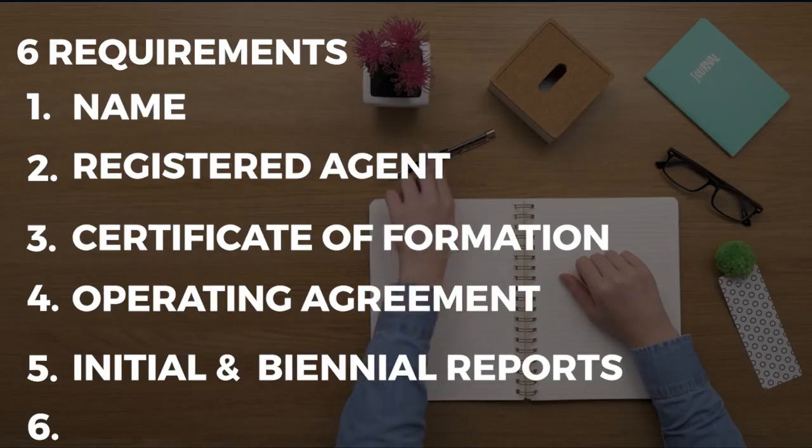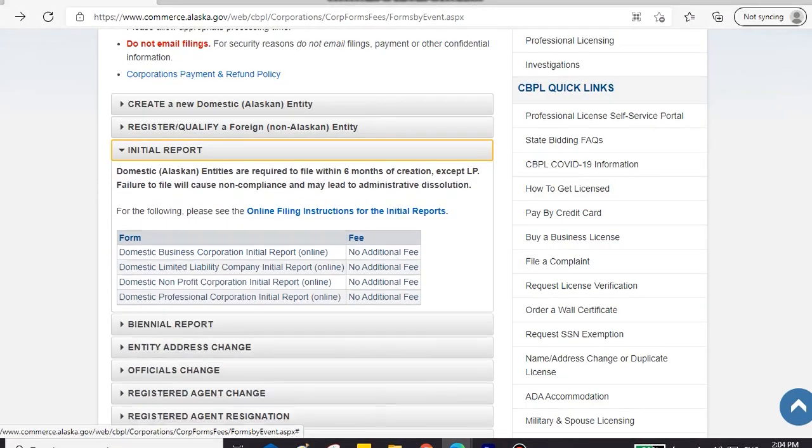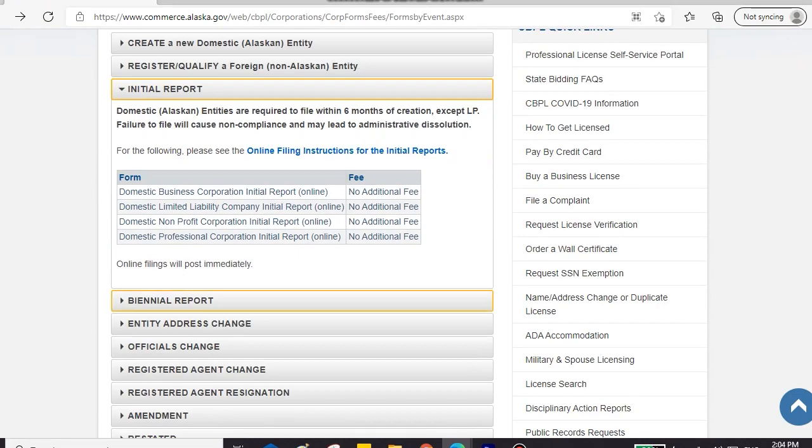Step 5, filing initial and biennial reports. Right after organizing your LLC comes the responsibility of filing initial reports with the State of Alaska Division of Corporations. This is within the first 6 months of organizing your LLC, with no filing fee to be aware of. Filing these can be done online or by mail.